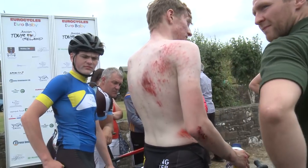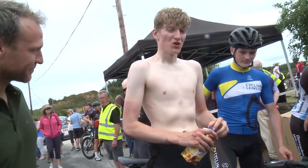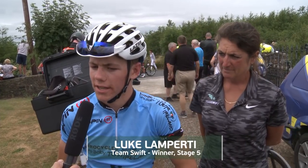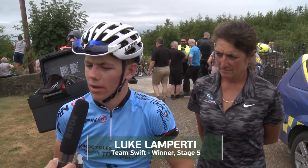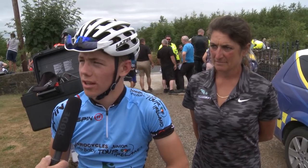And injuries as a result of some crashes out there on the course. It's going to be a tough, tough night's sleep. Super good day out there, hard all day. Splits over the second climb, and then the team did a really good job keeping it hard into the front, and then I was able to get it over the top of the climb.